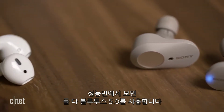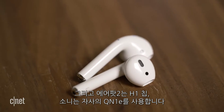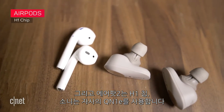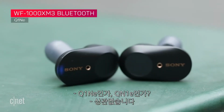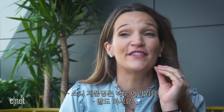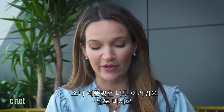When it comes to performance, both of these earbuds are Bluetooth 5.0, and the AirPods use the H1 chip, whereas the Sonys use Sony's QN1e. It doesn't matter. This thing about Sony's naming, it's so hard to remember. Don't even get me started.